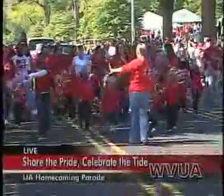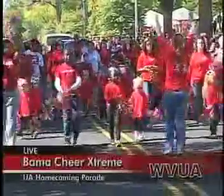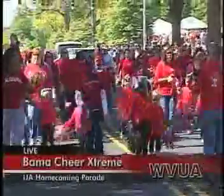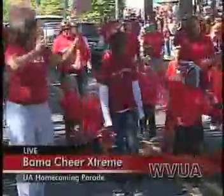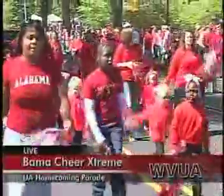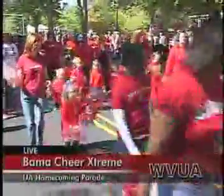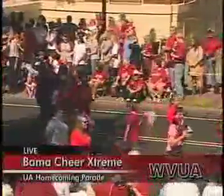Big money. Today's theme: share the pride, celebrate the tide. And we're certainly celebrating today. There's enough for everybody to go around. I know I'm proud. Look at these gorgeous girls. Oh, they're so pretty.